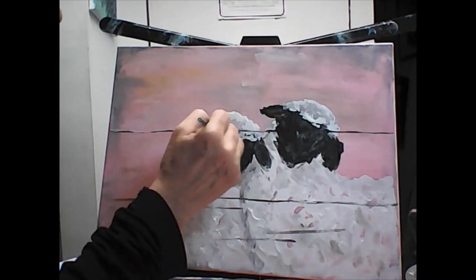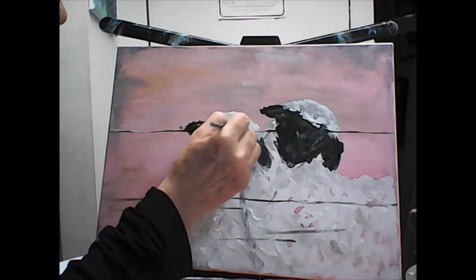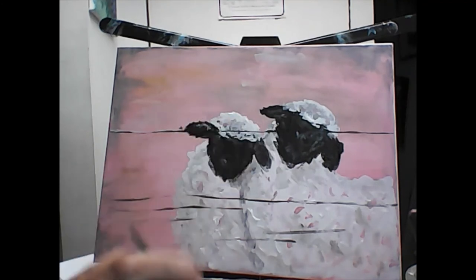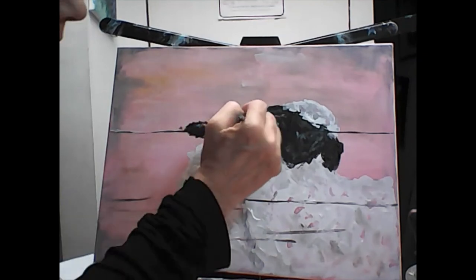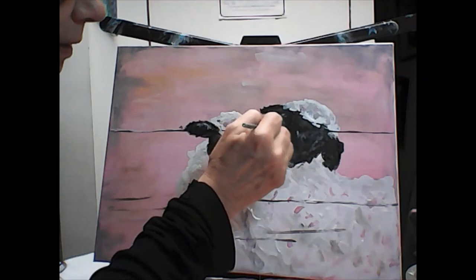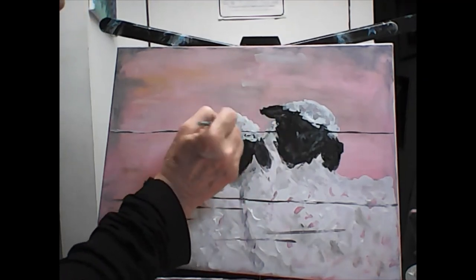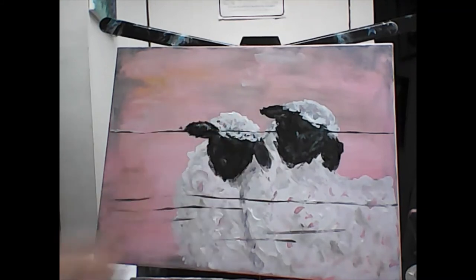Maybe you thought that got too thick. I'm still going to give it a highlight, but you have to be super careful that you don't make it disappear. Maybe it should be darker white in there. Get rid of my paint right on that.